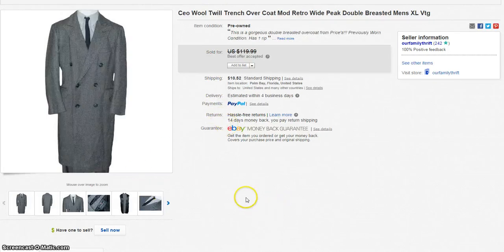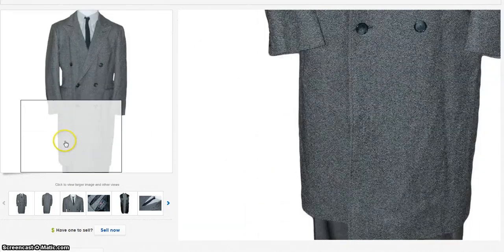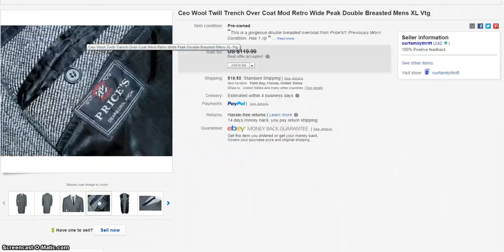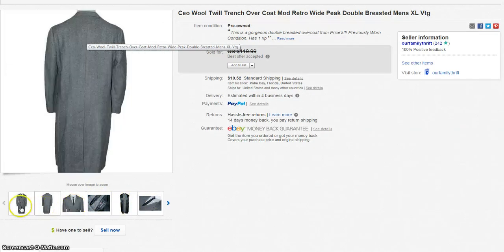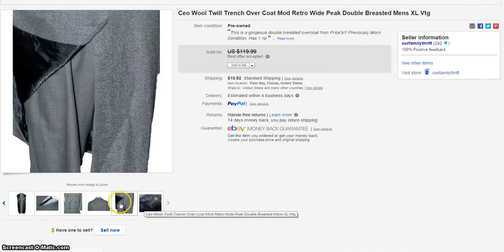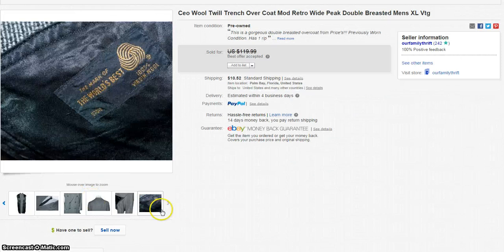And this one, I paid $10 at a garage sale, an estate sale, and it's absolutely gorgeous. It's from Prince's department store, and I've bought a few things from them, and it's absolutely gorgeous. Wool overcoat. It's got a vent in the back. It's got a twill pattern. It's a trench overcoat, and this is vintage.